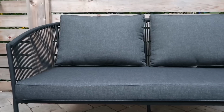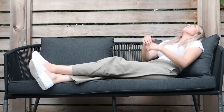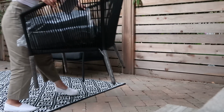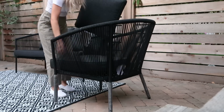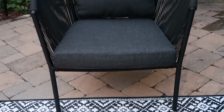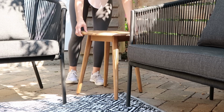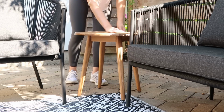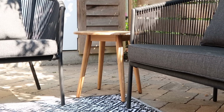This is a durable powder-coated aluminum frame sofa, which is so comfortable, so beautiful, and a really nice scale for this backyard. They're all strung with polypropylene rope detailing, so it looks like a really cool, modern basket design. They're ready out of the box, so there's no assembly. They all have removable cushions that are water resistant. I'm also adding in a little side table that I also used up on the upper deck. This is the Nevo side table, again in a 20-inch size.